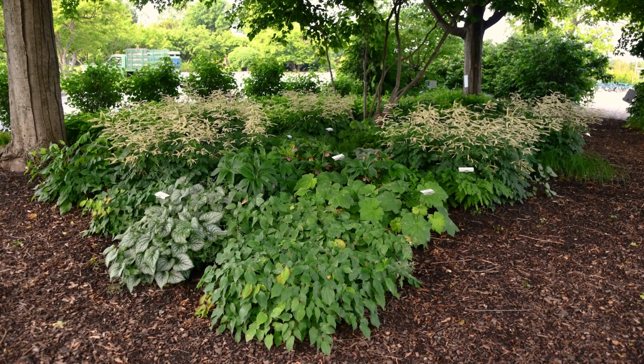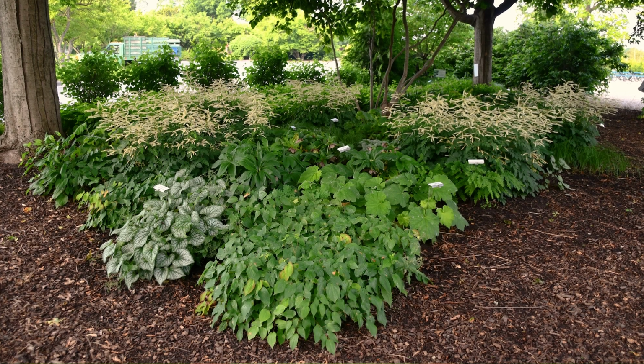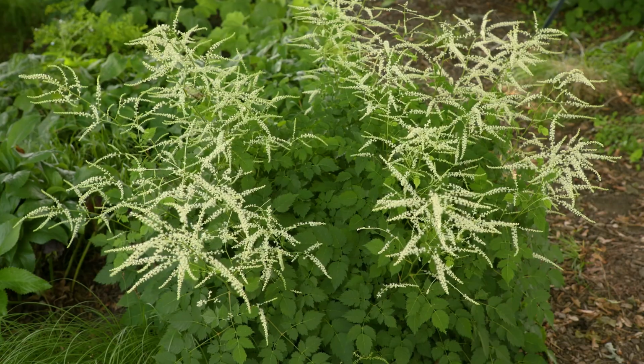Designed by Austin Eichscheid, this combination of 8 plants takes into consideration cultural requirements, seasonality, texture, and form.